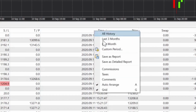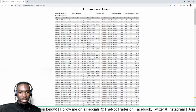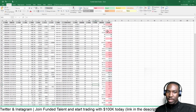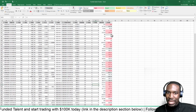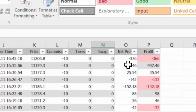So I actually right clicked, exported all the data. Then I was able to access all my trades in this format. So I've got every single trade that I made for the last 2 weeks in Excel format. So I exported this into Excel and then I got it here as all the raw data. So what I did then was that I highlighted all of the profits, and then I created another column for net profit. So obviously the profits are here, and then you have to subtract the commission, the tax, and the swap prices, and this gave me the net profits. This is gross, this is net.